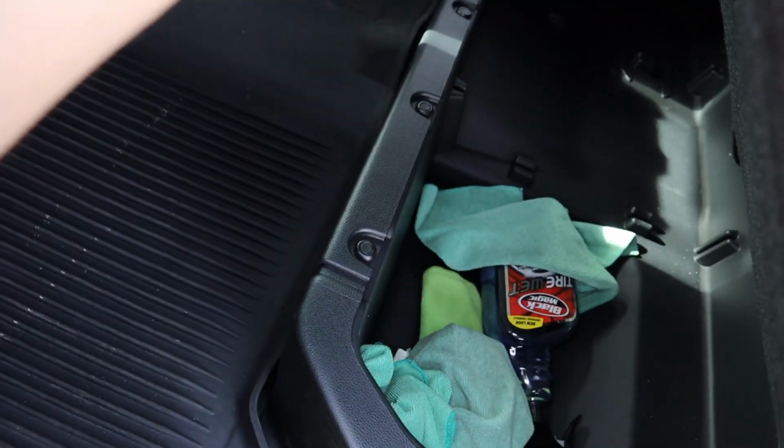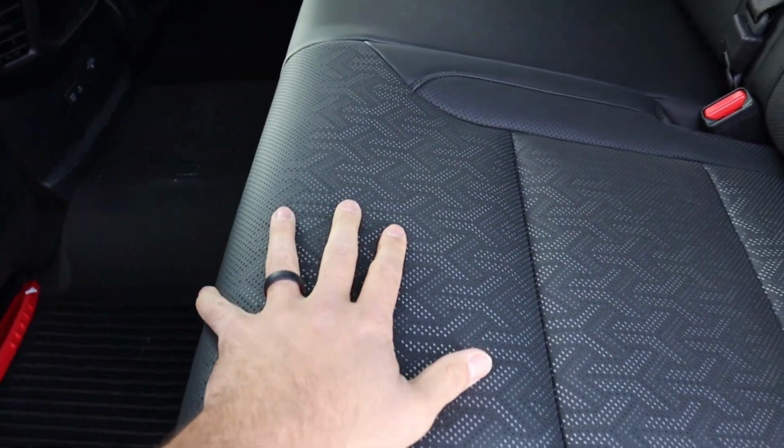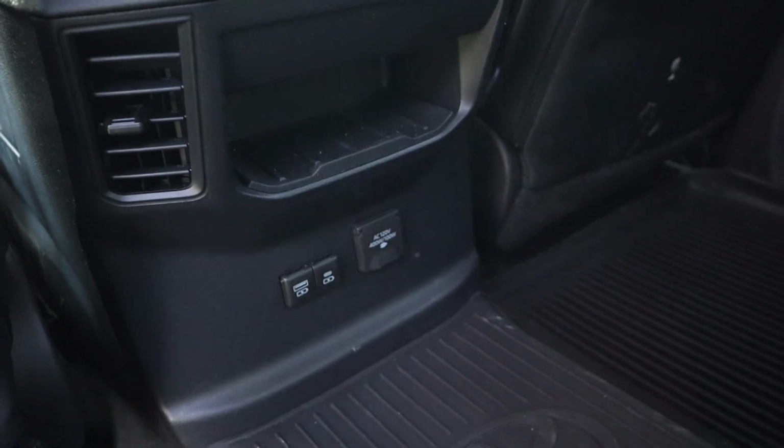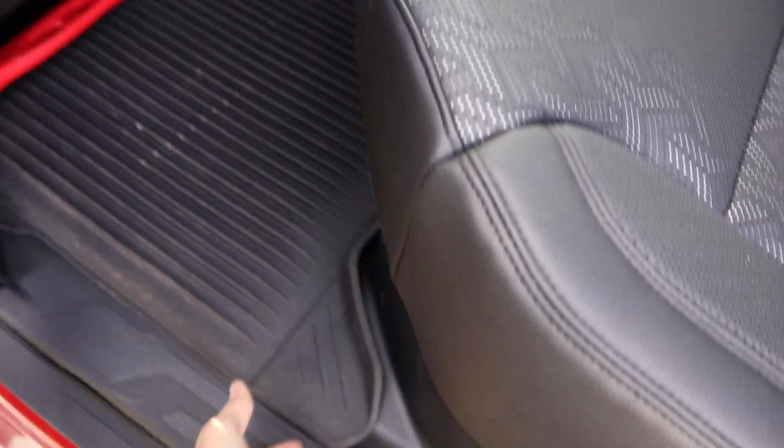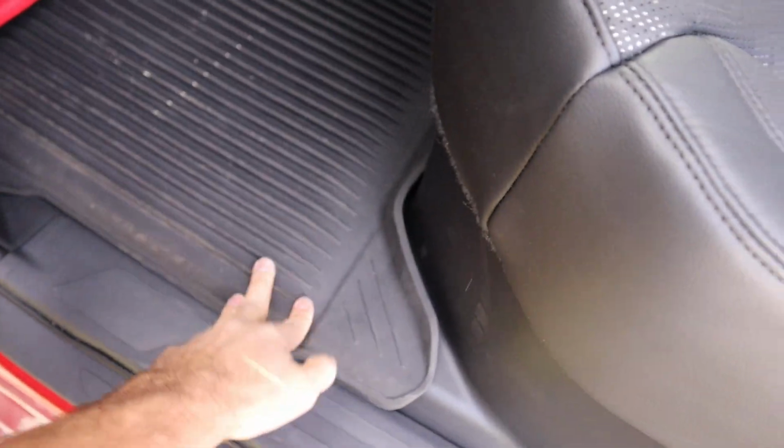And then also, I'm always a fan of under-seat storage. So that's another big plus. And then charging ports in the back, that's another interior bit that I like. And then rubber floor mats from the factory, as you guys can see, and it covers up everything.